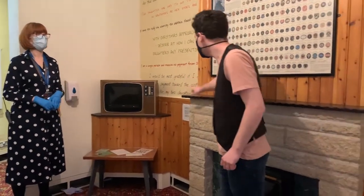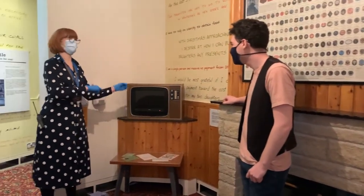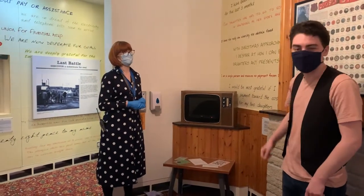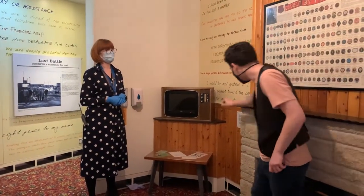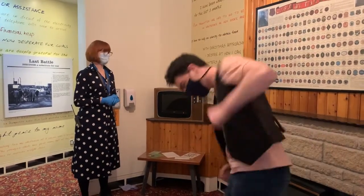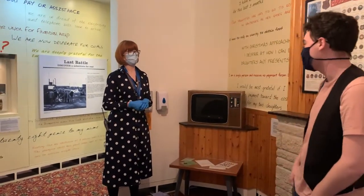Yeah, so where's the remote for the telly? Sadly, you'll have to get up off your backside to turn it on. There's no such thing as a remote at this time. I don't think even my dad would be very happy to do something like that. I mean, just switching it on, coming back up to turn the volume, and then coming back on to change the channel. That must have been an absolute pain for some people, wasn't it?